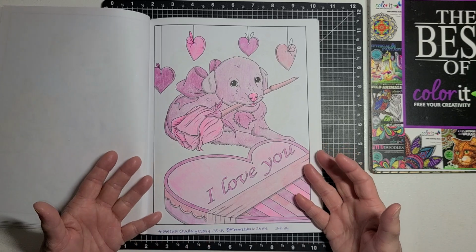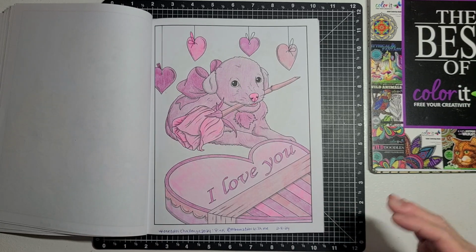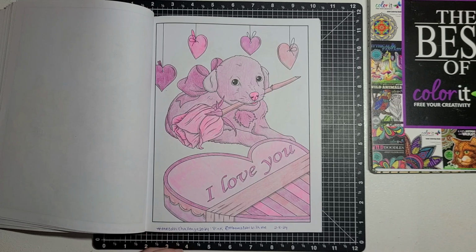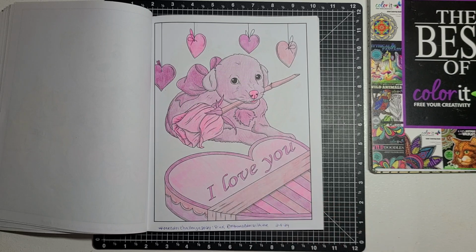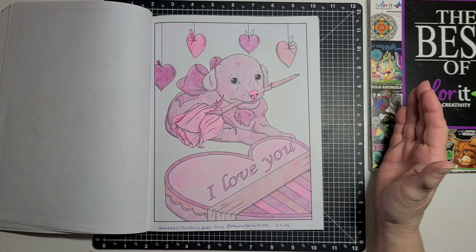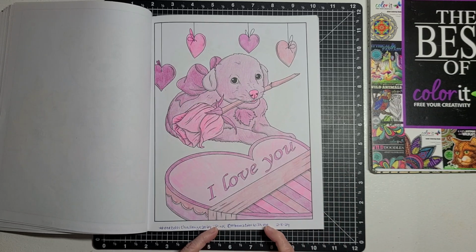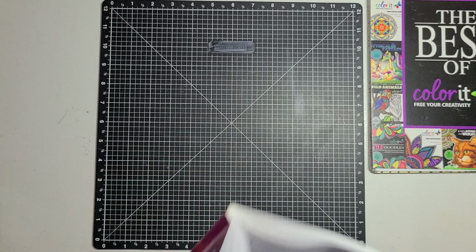So she also gave us the prompts. We could use the prompt color, or we could just color any color we wanted to. But for February, I believe it was pink, red, and purple. You could only use one color on each page. But you could use red on one, pink on one, purple on one. You can use all shades of those colors on one page, but it had to be just the one color. So I did choose to use the prompt for this coloring page. I colored this on the 8th of February, and I used pink. So that is that page, that book.